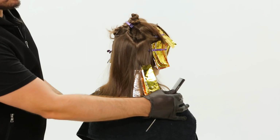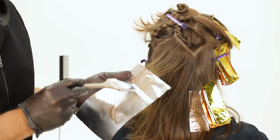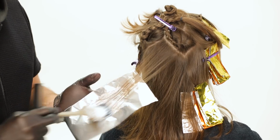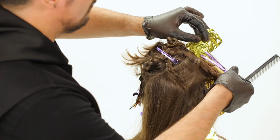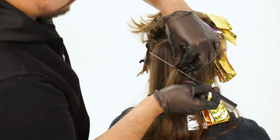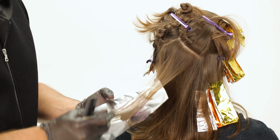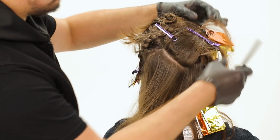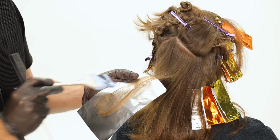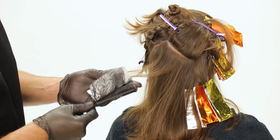Step 6. Still in the back, work in the next zigzag that angles towards the nape. Take a diagonal slice and apply Formula 1 on the bottom 1/4 of a section. Take a slice and leave it out. Take a third slice and apply Formula 2 midshaft to ends. Take a slice, leave it out. Take another diagonal slice and apply Formula 3 midshaft to ends.